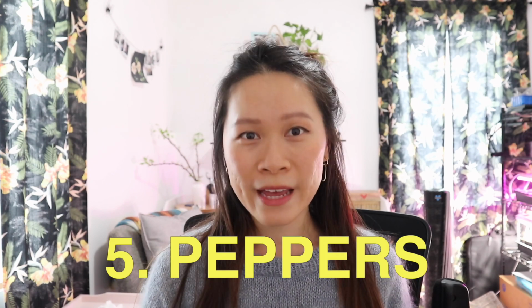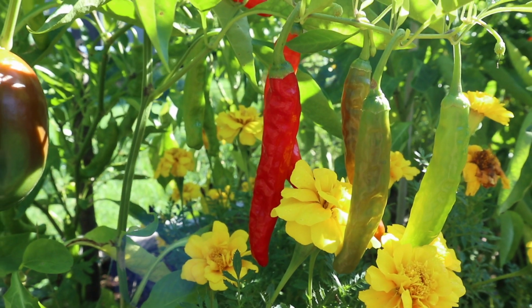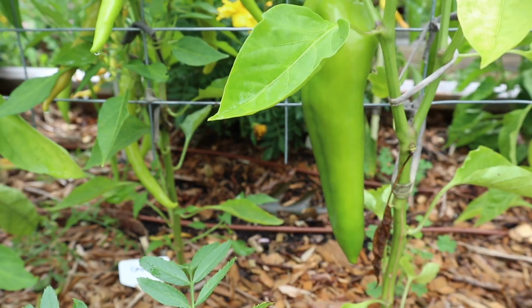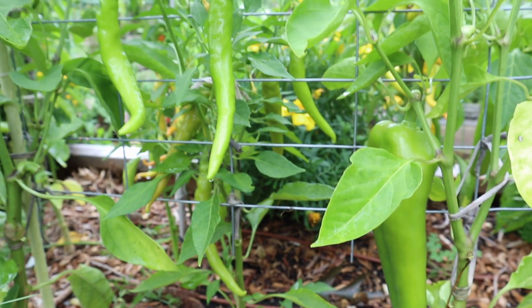Number 5 on the list is going to be peppers, and this is especially going to be true if you live in a warmer climate where you have a really long growing season. We live in a climate where we have fairly warm summers, and our growing season is pretty long as well. I think we have like almost 200 days in our growing season, so it's a great area for us to grow peppers because they really like the heat.